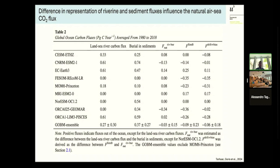And just to give you an idea how an observation-based estimate of this number looks like, it's around 0.6 petagrams. So we think that the ocean in pre-industrial times has lost 0.6 petagrams, but the models can't simulate this, and they simulate it in very different ways. So this is why the natural flux in the models is so different. We have such a different drift flux, and we also have such a different way of simulating rivers and burial.